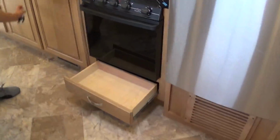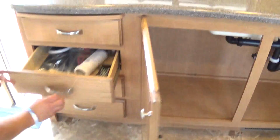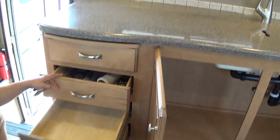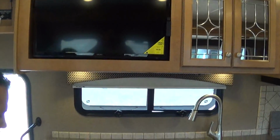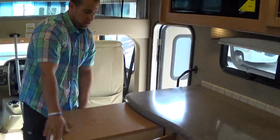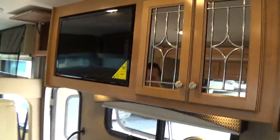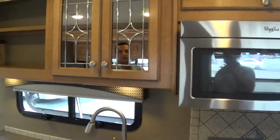Of course, we're going to pull out some of the drawers and open the space here so you get a real idea of what kind of space you have in this coach. If you spend much time in the kitchen, you definitely need one of these. Storage behind the TV. There is lots of storage, and both TVs in this coach are going to have storage behind them, both the living room and the bedroom.